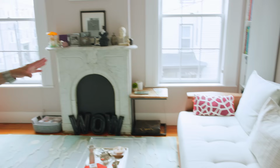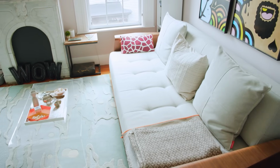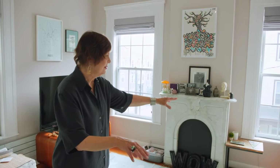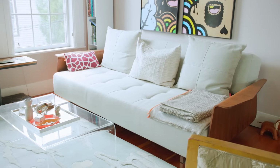This couch here is just a lovely design because it basically pulls out like a futon, and then you have the wooden sides to it, which when it's turned into a bed, that looks like the headboard and that looks like the footboard. So it really turns into a lovely sleeping area, bedroom, when it has to be.